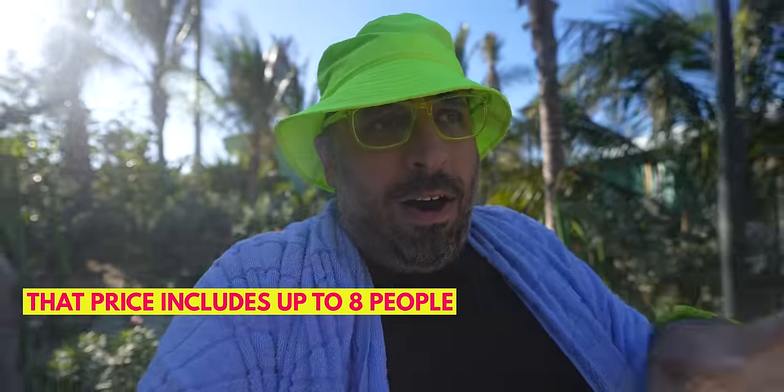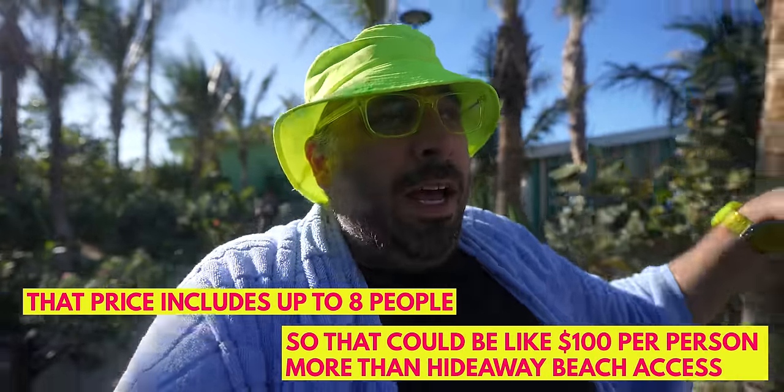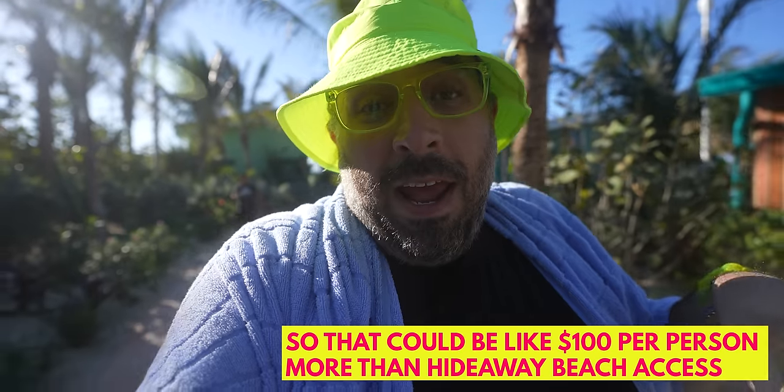I think it goes from like 1500 to 3,000 depending on the voyage, whether there are two ships here or just one ship, and the time of the year. That said, I'm not sure I love Hideaway Beach as a whole. For 50 to 100 bucks, you could go elsewhere on the island and have a lot of fun without paying that. But if you have a whole group and can afford to rent one of these cabanas, 100% recommend. Now we're on our way back to the ship.